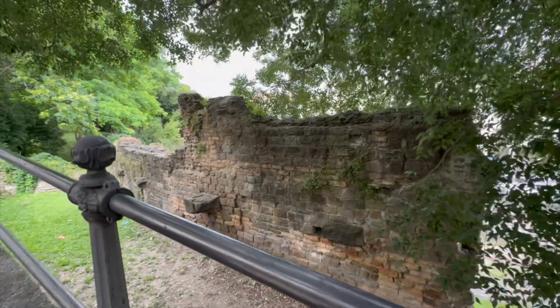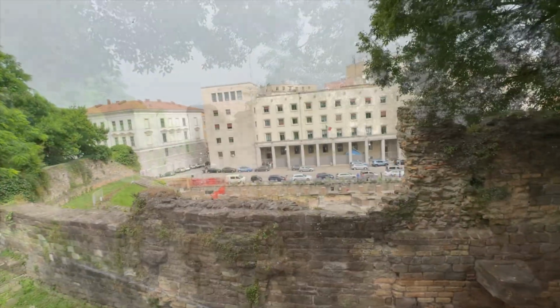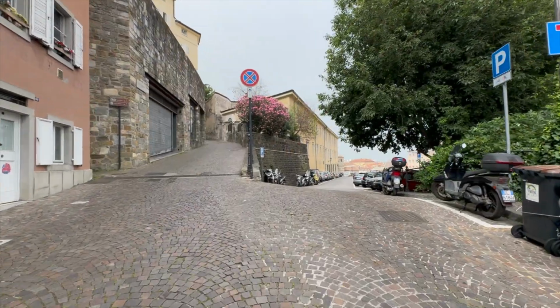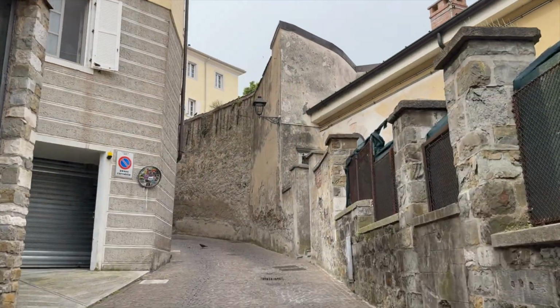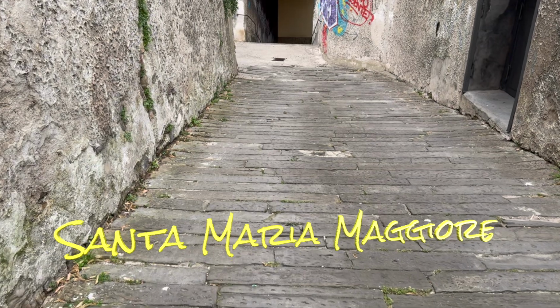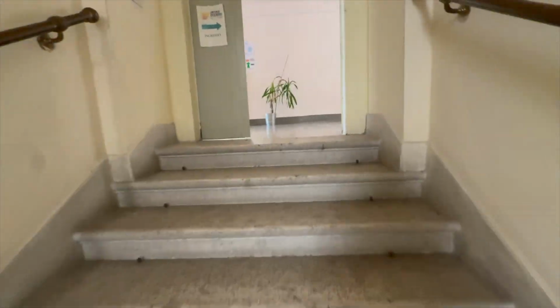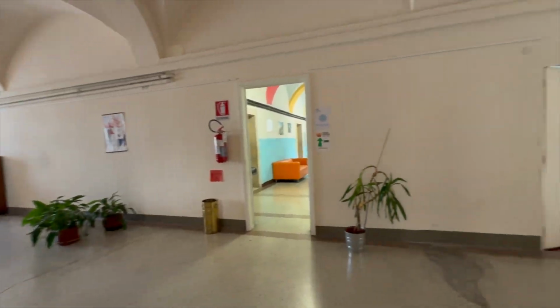As we continued the walking tour, we continued to go uphill, and uphill, and uphill, until we reached the Santa Maria Maggiore. It was constructed in 1627 and completed in 1682. There was a service going on inside, so we didn't go inside, but we did go into the convent area.